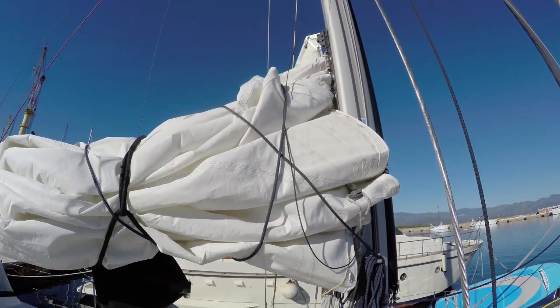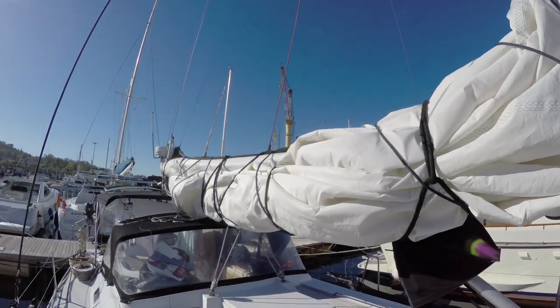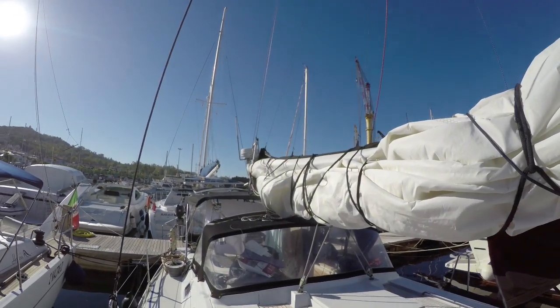Although the tears in the mainsail are minor, the surveyor advised us to get it checked and repaired by a sailmaker so the tears don't get worse when we're sailing in future.